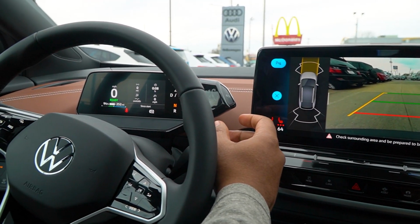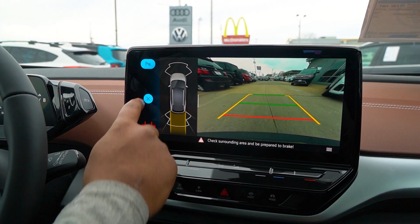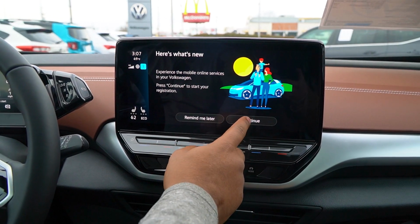There you go. And while I have it in reverse, check out this backup camera. Look at this display. It's actually amazing. It looks very clear. You can see everything. I love that. Put this back in park. A nice big display. As you can see, everything is touchscreen.